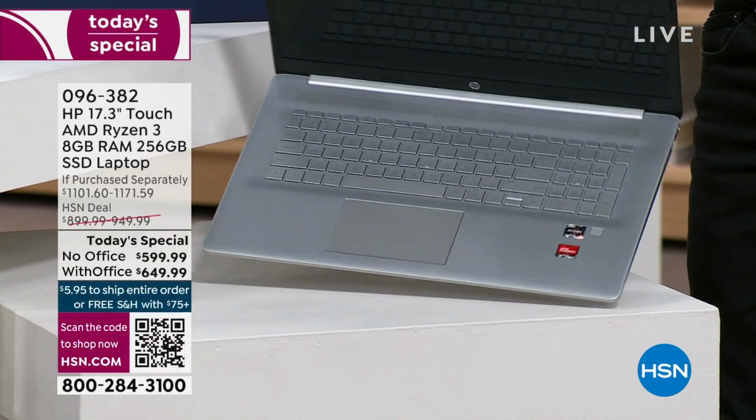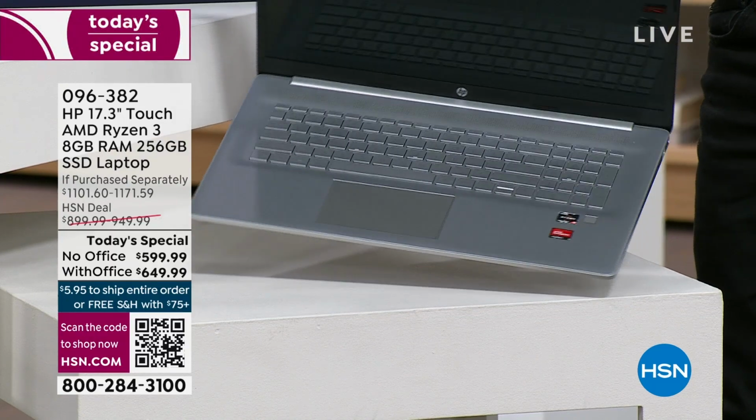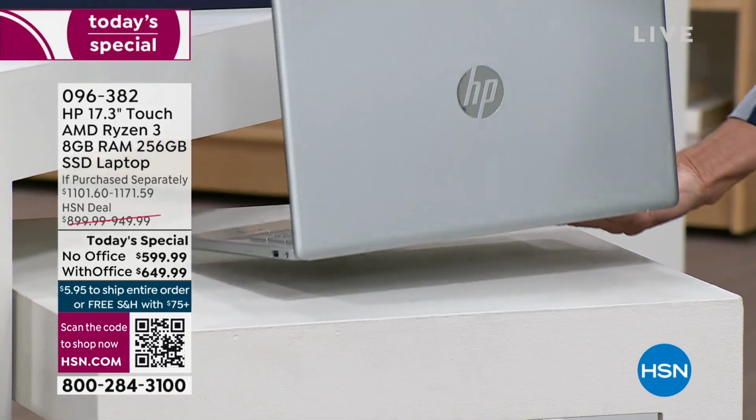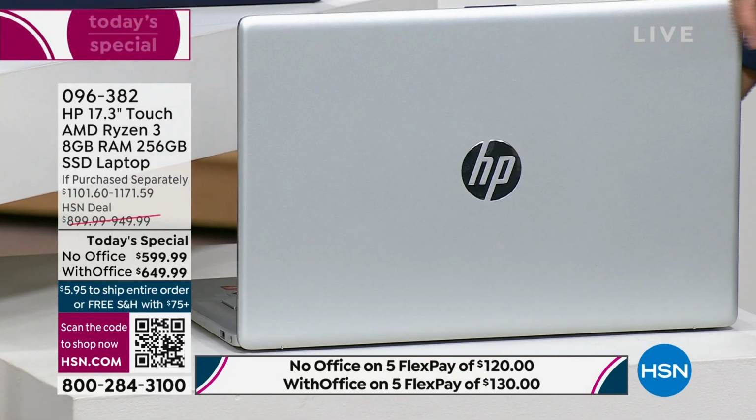Look at the beauty of that. Look at the keyboard on that. This is touchscreen, so this is the easiest, most powerful computer you can get right now on HSN. This is that brand new AMD Ryzen processor.